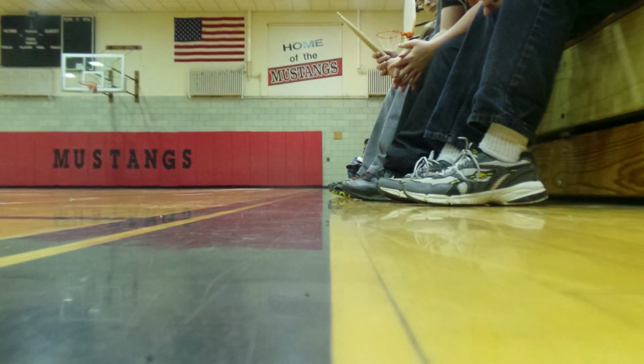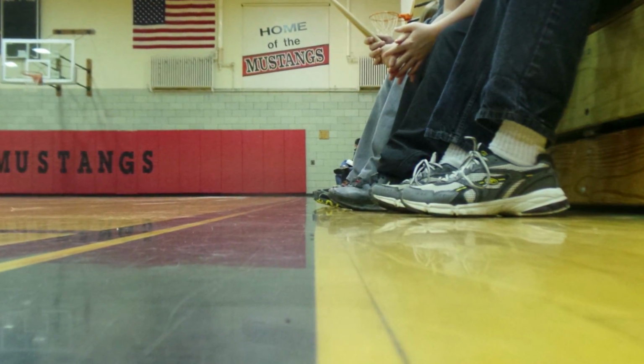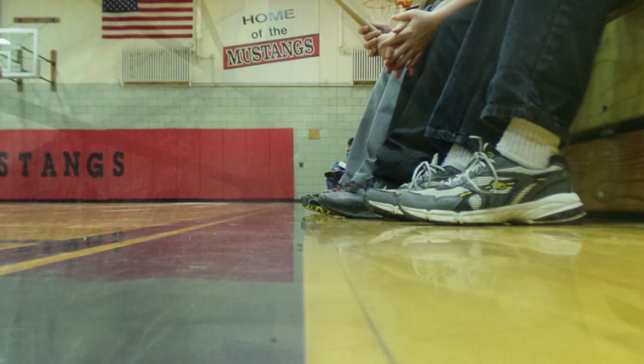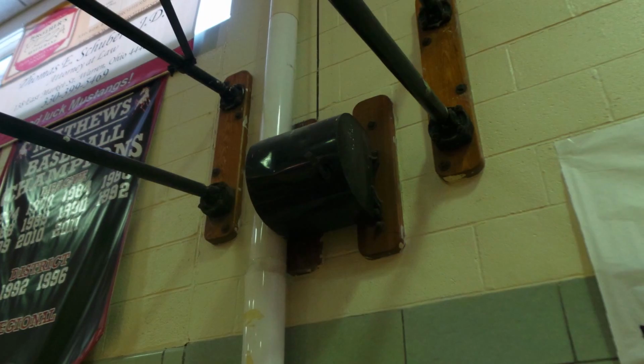Our place is probably the smallest gym that you're going to find. A lot of concerns come with when you have a class of, say, 30, 35 kids as far as them having an opportunity to participate, as well as even a safety issue.